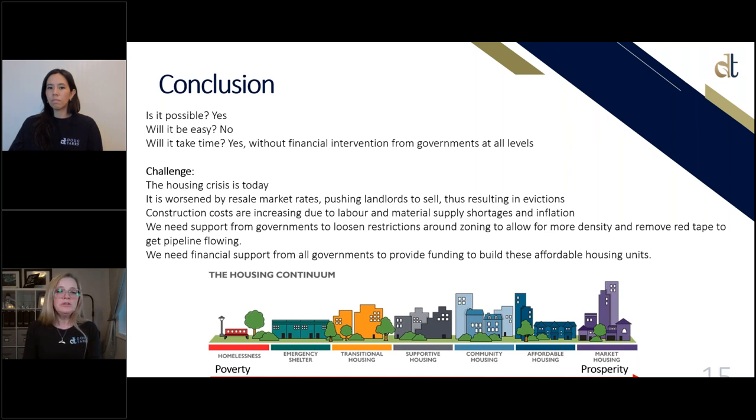And we do need financial support from all levels of government to help provide the funding in order to get more of these affordable units into the stream, so that we can address the significant crisis that we're currently experiencing and seeing. You don't have to go very far on your local social media page to see people expressing their concerns on this front. So that is what I had to present.